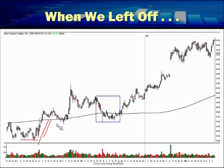By the way, the ability to recognize volume signals and what they are telling you is an integral part of trend following strategies. Now back to our chart. CBRE penetrated the 200-day moving average, this black line right here, moved higher once again in September, then broke out of that consolidation and rocketed to a new high, over a 20% gain.